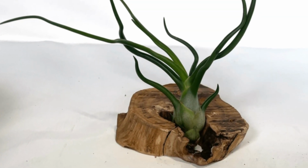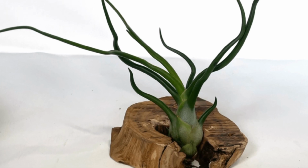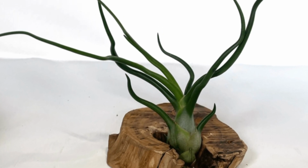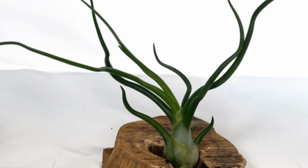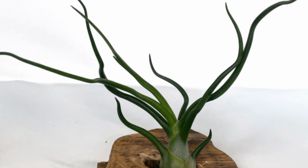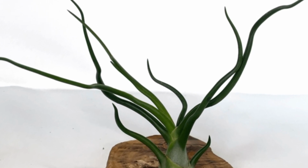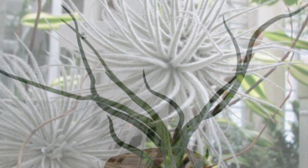Tillandsia Bulbosa, sleek, shiny, and a little alien. Bulbosa has smooth green tentacles that grow in all directions. It's perfect for humid rooms like bathrooms, and it absorbs moisture straight from the air. This one adds serious personality to small spaces.